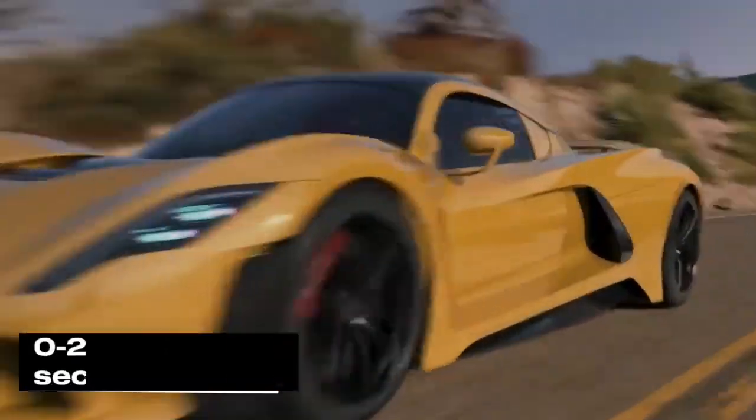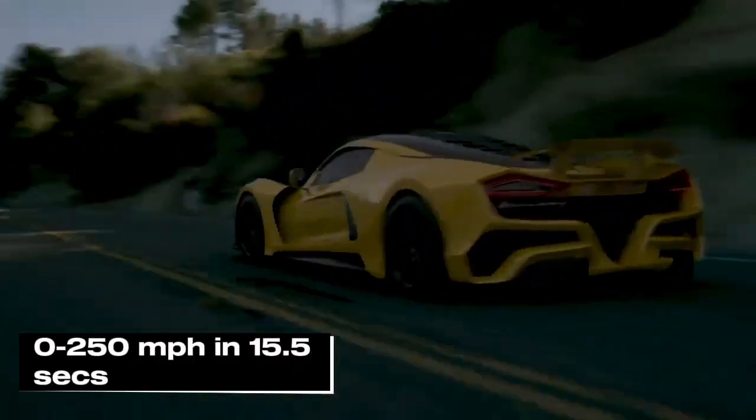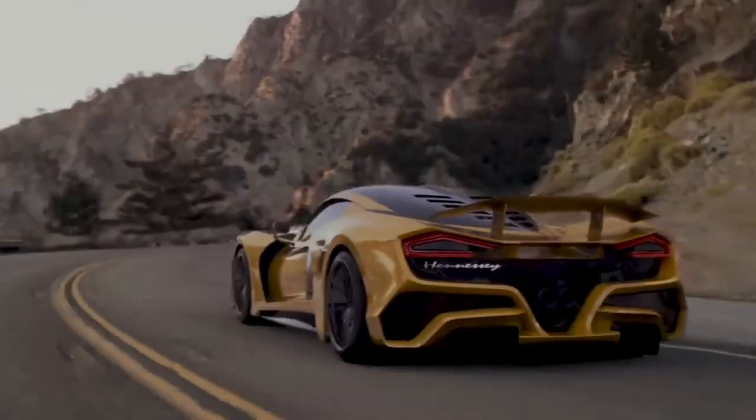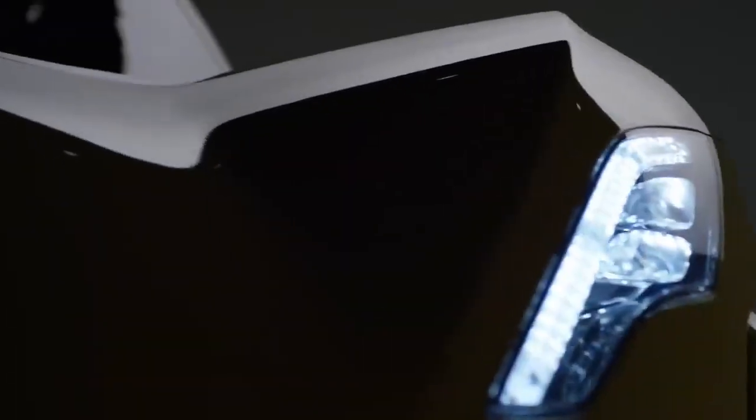It can go from 0 to 250 miles per hour in just 15.5 seconds. To put that in perspective, that's more than twice as fast as a Bugatti Chiron. Wrap your head around that.